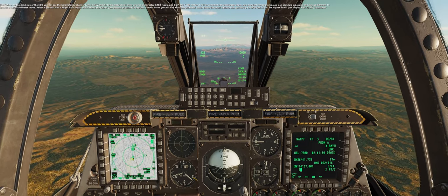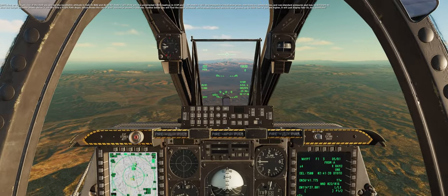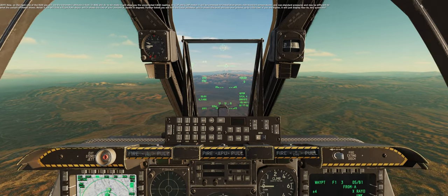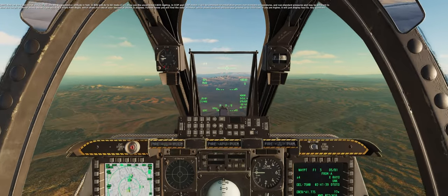Below it, you'll find a flight path angle, which shows you the rate of descent or ascent in degrees. Further below that, you'll find the radar altimeter, which shows the exact altitude over the ground up to 5,000 feet. If you are higher, it will just display 4 X's. Any questions?